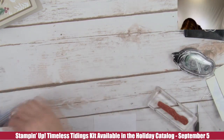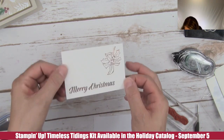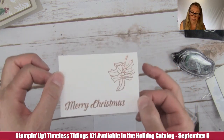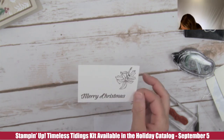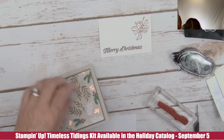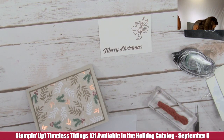So I would put embossing paste on that, or powder on that, heat it up, and this is what it would look like. Really shimmery, pretty with the copper embossing powder. Now, I did this too fast. I'm not paying attention to myself. See, I go rogue, and I don't pay attention.